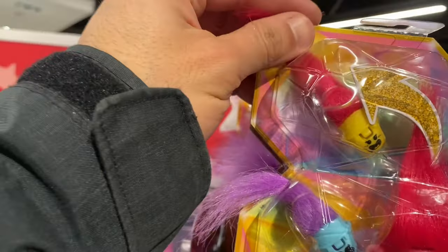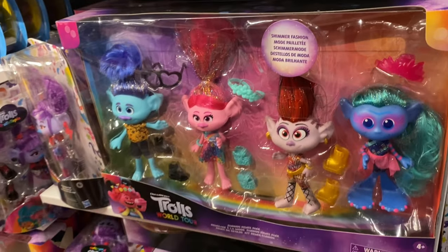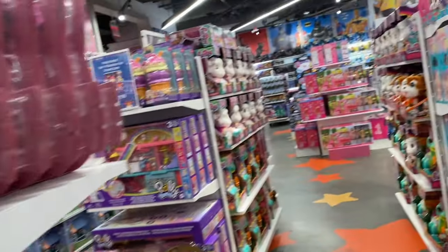Look at this, a finger puppet or a finger friend, a fingerling. Fingerlings over here. More Trolls. See, look at the hair. Look at the hair of the troll. Like that. More different trolls. We have more spirits.